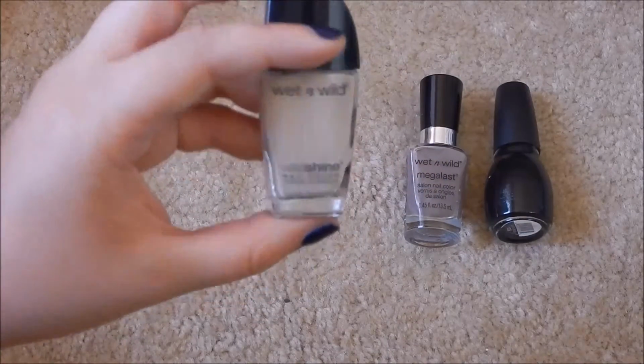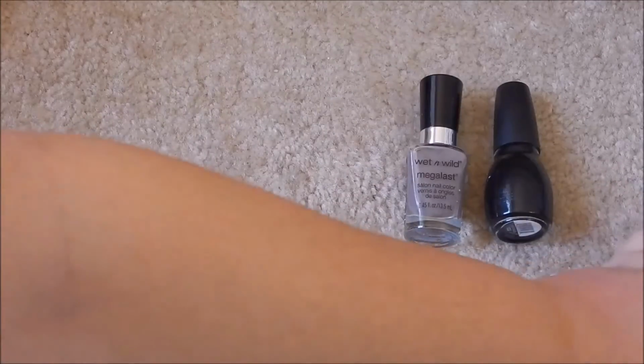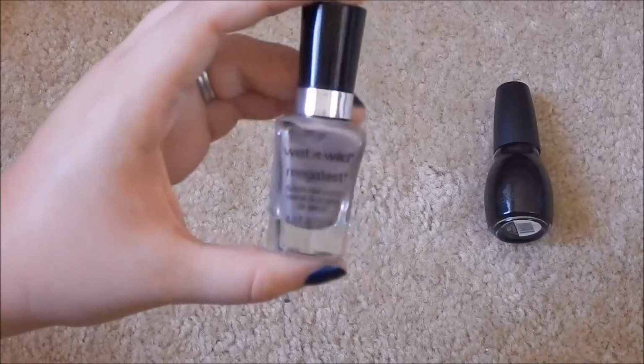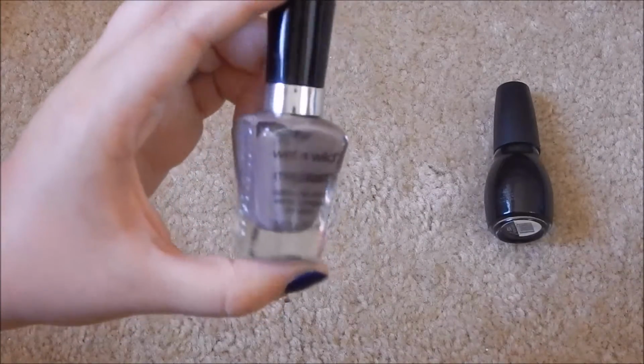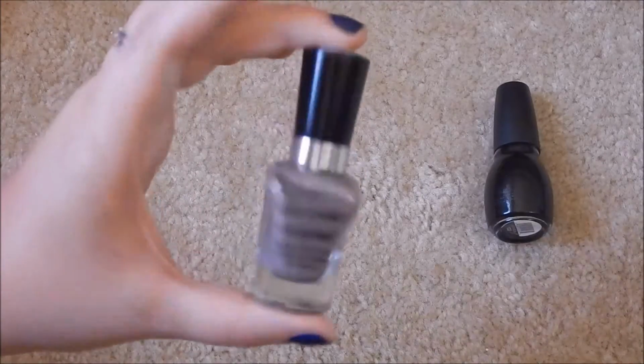It just weirds me out for the shade to my skin color, so not my favorite thing, but the formula is really nice, and I love the Mega Last formula. It's probably my favorite nail polish formula, and they're so inexpensive. They're what, $2? So I will be keeping this one. I wear this one all the time. It's such a pretty color.